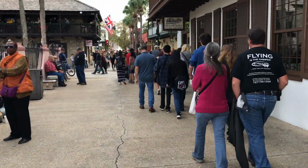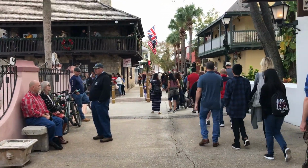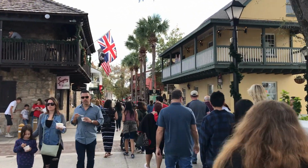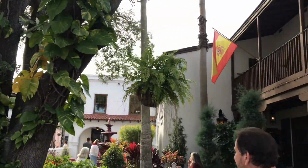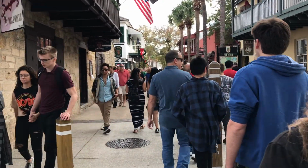Everybody was super friendly. Didn't have any issues with anyone. Across the street right there on that corner, on the left, it's a pub. Also smells delicious. Food here, I didn't find it to be expensive. And from here, we're gonna go to the medieval torture museum.